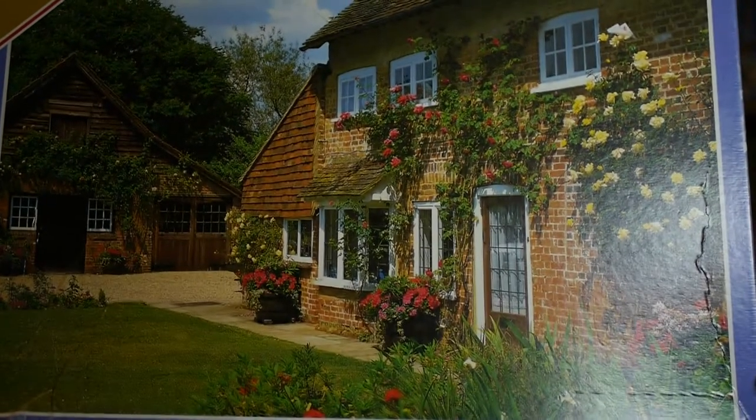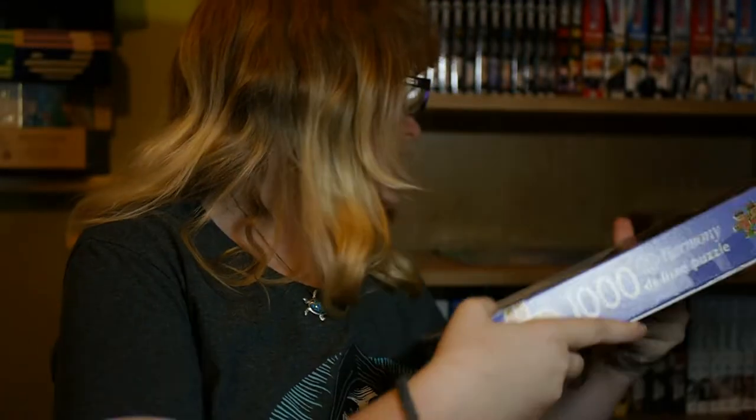I don't know if I'll actually do this one myself, but I got it nice and cheap in the job lot, so I'm not overly mad. And that one is 1,000 piece. I think 1,000 pieces might be a bit much for a puzzle. I'm like, meh. I might keep it as a rainy day one, if there's nothing calling to me and I just want to do a puzzle.